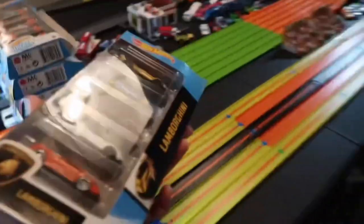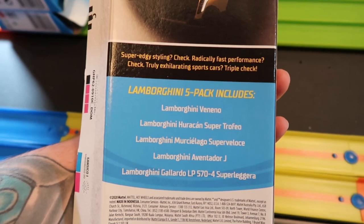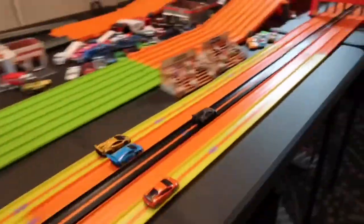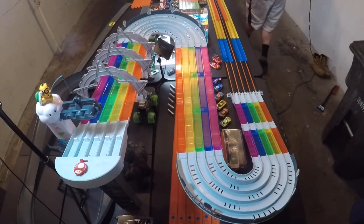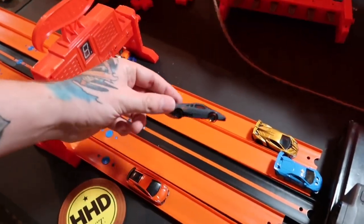All right, how about we do the Lamborghini 5-pack. This one comes with a lot of good ones. Let's take a look on the back. Got the Lamborghini Veneno, Huracán Super Trofeo, Murciélago Super Veloce, Aventador J, and the Gallardo LP570-4 Super Leggera. Go. And it's gonna be the Super Veloce.